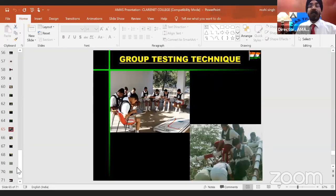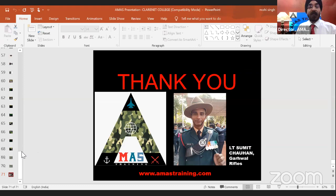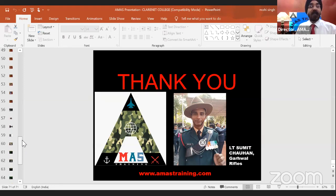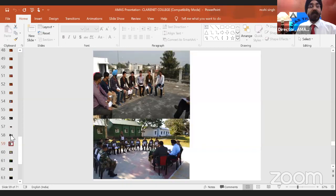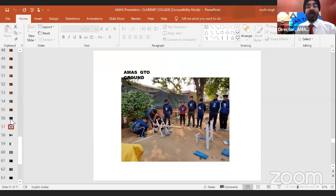So we are now reaching the end of our session today. This is one of my students who has recently been commissioned in Garhwal Rifles. These are some pictures of our academy where we're doing the PPDT discussion. He has become an officer, Lieutenant Anil now. He has become an officer, Harmandeep. He is in OTA Chennai, Shubham Srivastav. You can see their interviews on our AMAS training website.